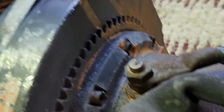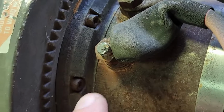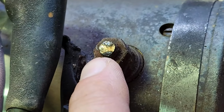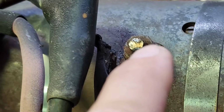And then you connect your positive to one of these two, doesn't matter which, and then you short the other one out to this post over here. That'll get you one direction. And then you reverse it to do the opposite. You move your positive to over here and short these two out.